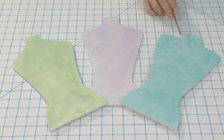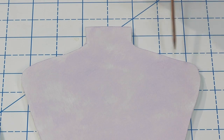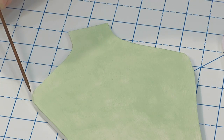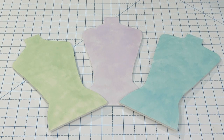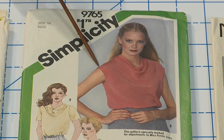Not all shoulders are the same. People don't have the same shoulder slope, and neither do patterns. Bodies also change historically as well as chronologically. As you age, your shoulders might change, but 100 years ago, all human bodies had a greater shoulder slope, and even as recently as 50 years ago, shoulder slopes were more pronounced. You can see the slopes in some of these vintage pattern envelopes.